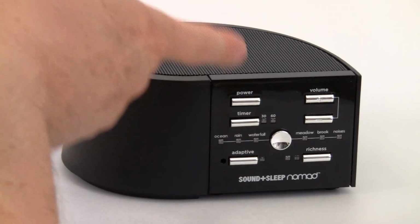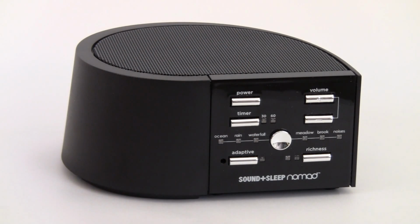The buttons are very intuitively laid out, and as a matter of fact, you can find them in the dark, which is actually a nice feature because at some point, depending on your mood, you're going to want to change the sound story without having to get up and turn on the light.